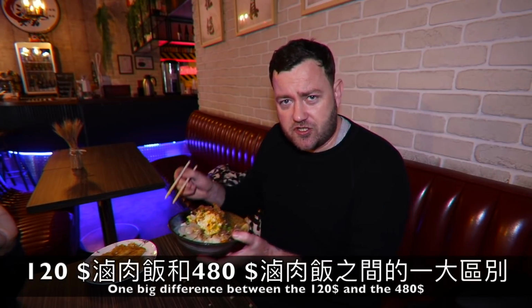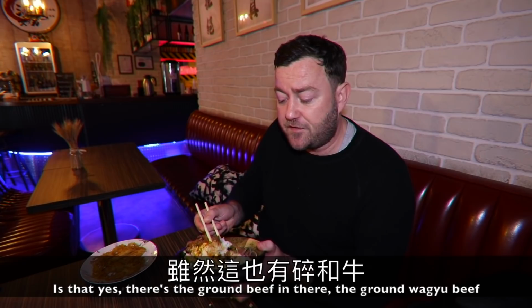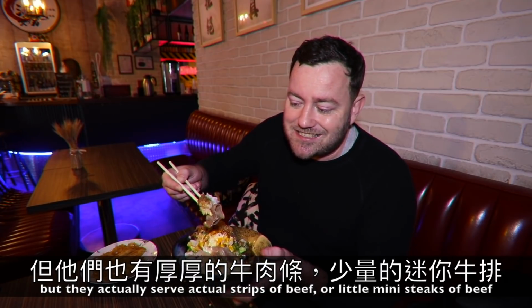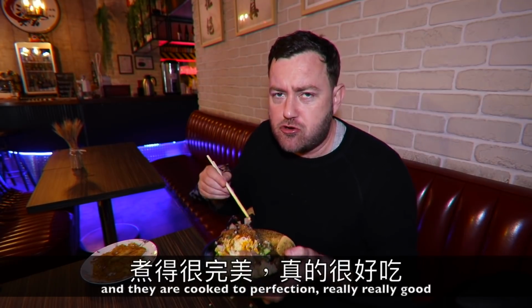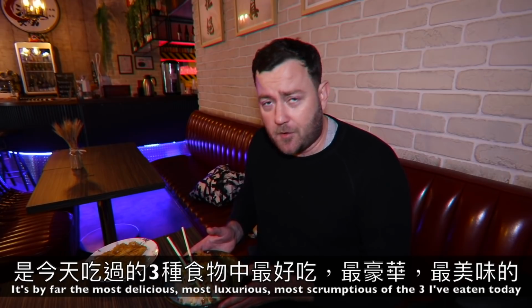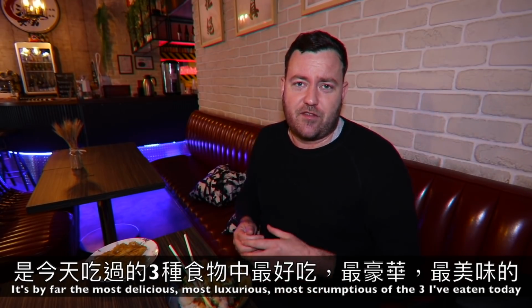One big difference between the $120 and the $480 is that, yes, there's the ground Wagyu beef in there, but they also serve actual strips or little mini steaks of beef that I didn't get in the second dish. And they are cooked to perfection. Really, really good. So I'm gonna definitely have to give that a 10 out of 10. It's by far the most delicious, most luxurious, most scrumptious of the three that I've eaten today.